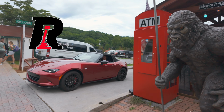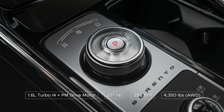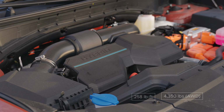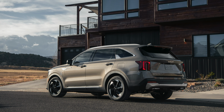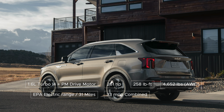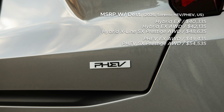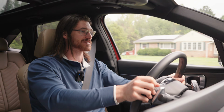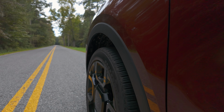Now, there's also a hybrid version with a 1.6 liter turbo and a 6-speed automatic. That's going to return you mid 30 miles per gallon. It's going to have great torque, but I haven't driven it in the Sorento just yet, nor have I driven the plug-in hybrid variant, which just adds a more powerful electric motor and a bigger battery. The end result isn't a whole lot of range. You're going to pay a decent chunk over what you would with the regular hybrid as well. But for the person with solar panels on the roof, that's probably a great deal. So I'm glad that we have so many options to choose from. Let's get back to this volume seller.